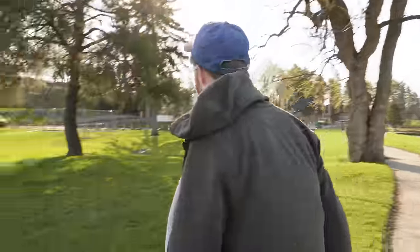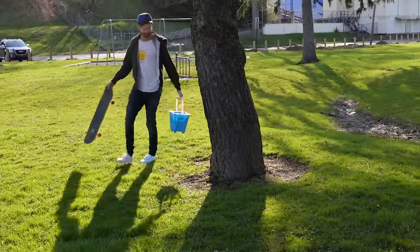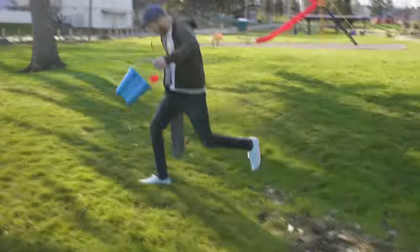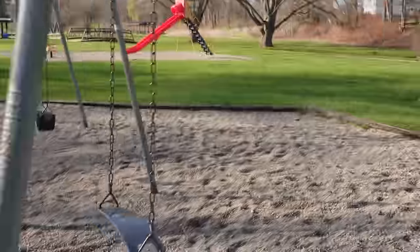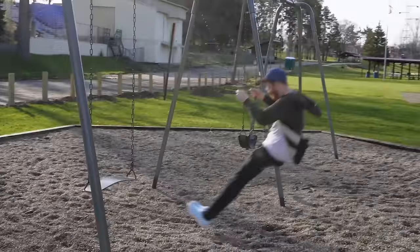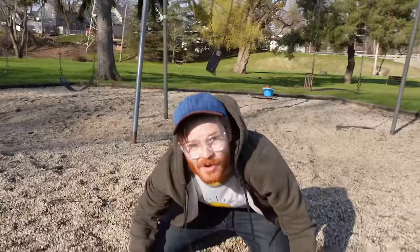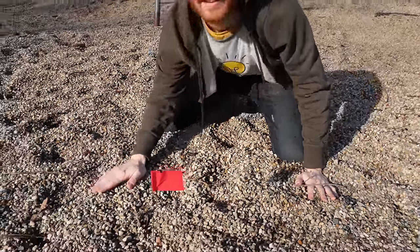Some swings. I think we should take a break and go swing on the swings. Really fun. While I was swinging, I saw this. Red flag. Hold on, let me get my bucket.